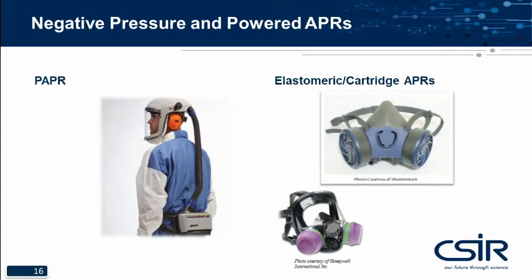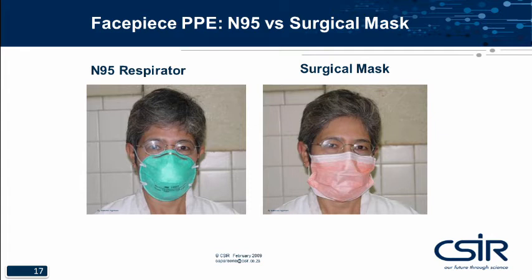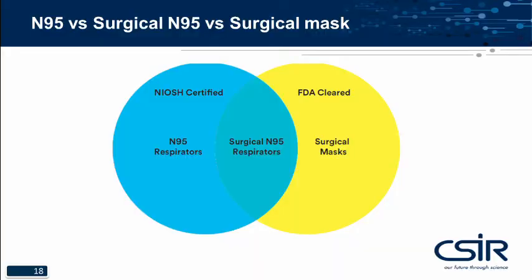This is a visual demonstration of the different types of negative pressure and powered air purifying respirators that can be used for protection. So there are two different commonly used types of respirators, N95 or a surgical mask. But this can further be categorized into three different categories. Number one being an N95 respirator, which should be NIOSH certified. And number two is a surgical N95 respirator, which should also be NIOSH certified, but also be FDA cleared. The third category is surgical mask, which should be FDA cleared, which is the Food and Drug Administration.